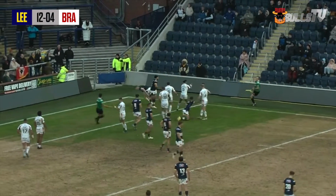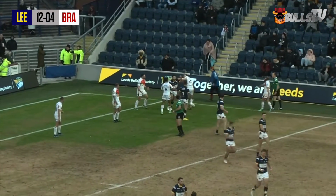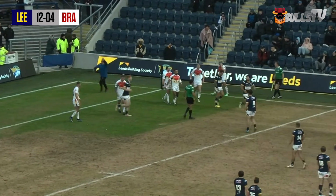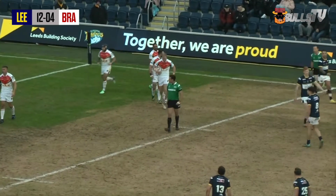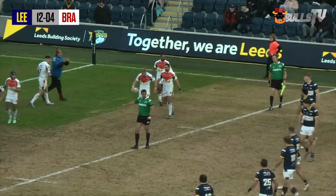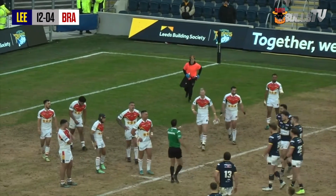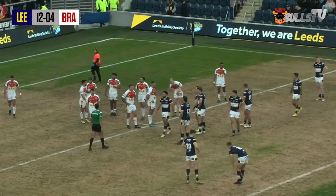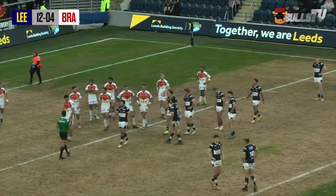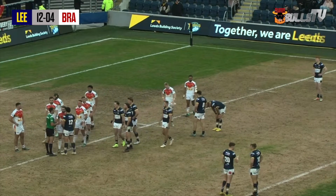Quick hands though. Rhys Martin out to Lewis Roberts. Robertson at the corner. That one's going to be disallowed as well for a forward pass. And we'll go back to the 10 metre line. Scrum head and feed here to the Bradford Bulls. So we've seen Kieran Gill and Lewis Roberts cross the try line. Both disallowed. Scrum to Bradford. They've kept their line intact.